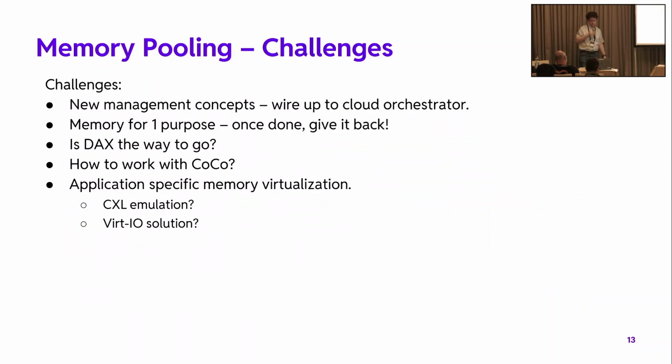There are some challenges. We've got new management concepts. We've got to wire this all up to the cloud orchestrators, all of this stuff. We've got to have a way of actually providing the memory. You've got to provision it. It's the same problems as any sort of VM provisioning, just an extra dimension. We already talked about the memory for one purpose. At the moment, the solution for how you do this through the kernel is DAX. It's kind of the only way that exists today. Problem is, it doesn't work with confidential compute because it is mapped in the hypervisor. We need to solve that.